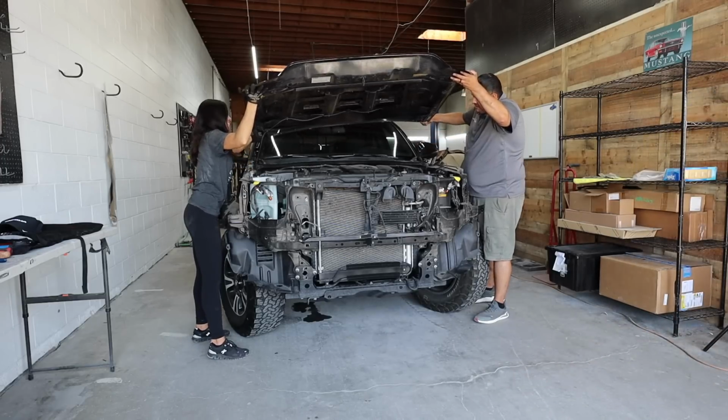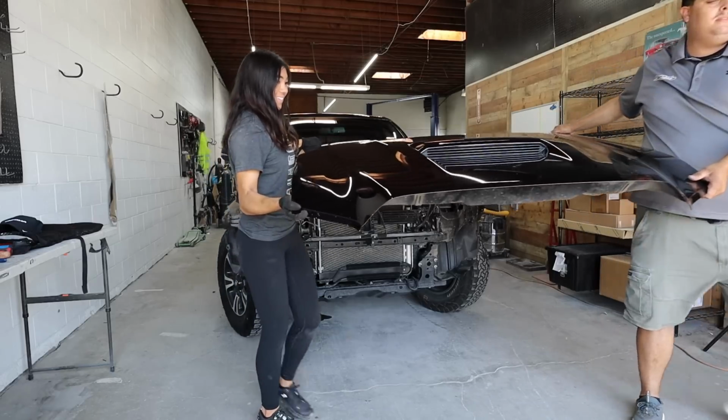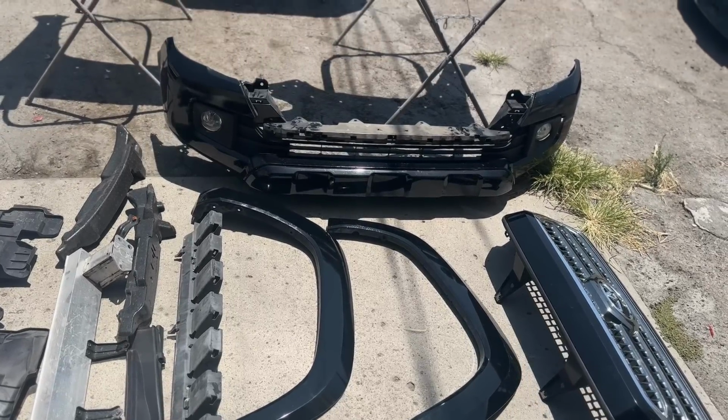Sit up. Okay. Nice. Going back that way. Right. And that's everything we need to take off.